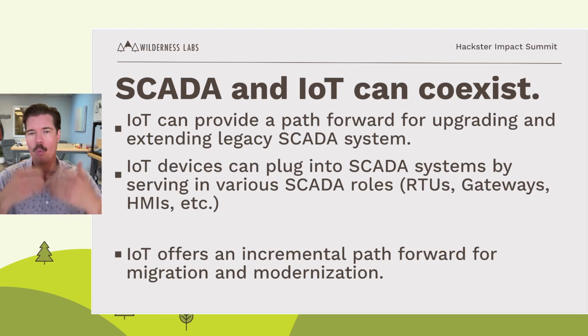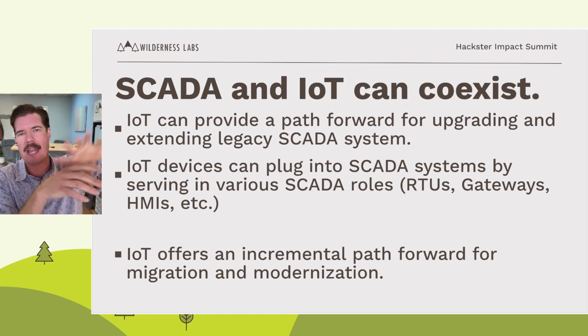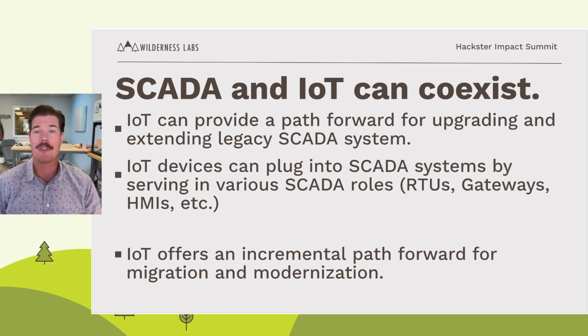One example of this: one of the roles of a SCADA system is a gateway, exposing a SCADA system to the external world. You can do that with secure IoT. You can connect a device there to the internet, and it can receive commands remotely and talk to the SCADA system without exposing the entire SCADA system.